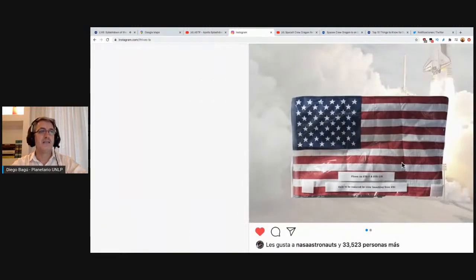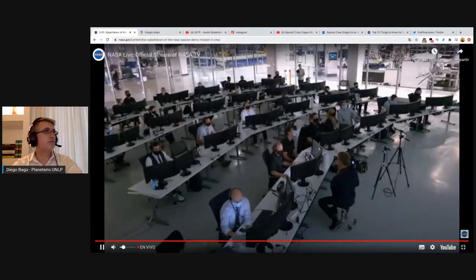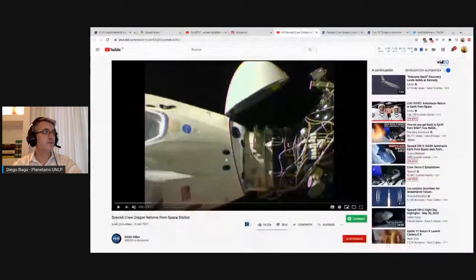Así que esta bandera, que había volado en 1981 al espacio y había regresado y luego voló en el último vuelo del transbordador espacial Atlantis, desde 2011 que estaba en la Estación Espacial Internacional. Y bueno, está llegando de regreso a la Tierra en la Dragon Endeavour con Hurley y con Behnken. Lo que vamos a ver en unos minutos, ¿sí? Ahí tenemos señales de NASA. Lo que vamos a ver en unos minutos es algo muy similar a esto.